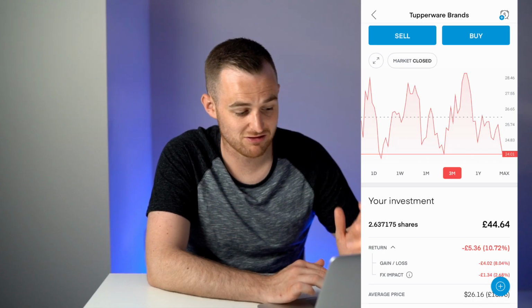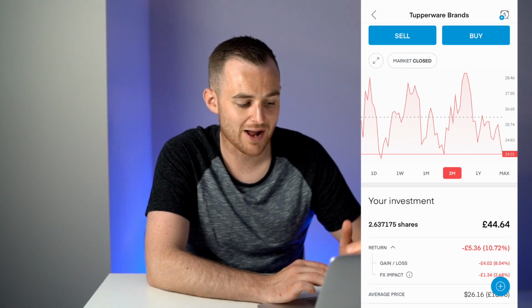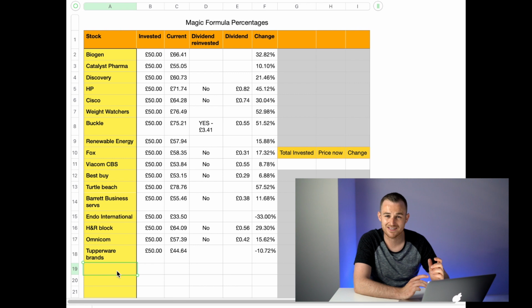Stock 1 of month 9 was Tupperware Brands. £50 is currently worth £44.64, so it's my second stock down in the red. I'm down 10.72% overall on this stock.